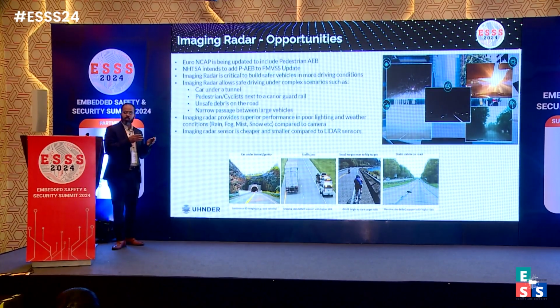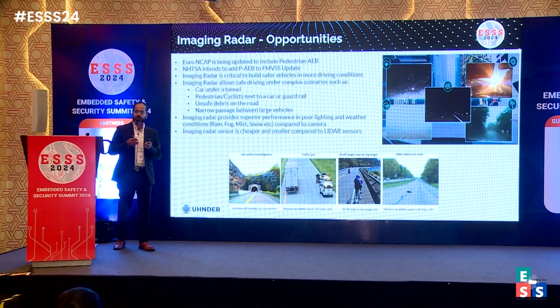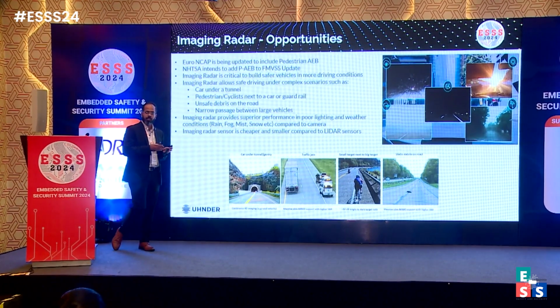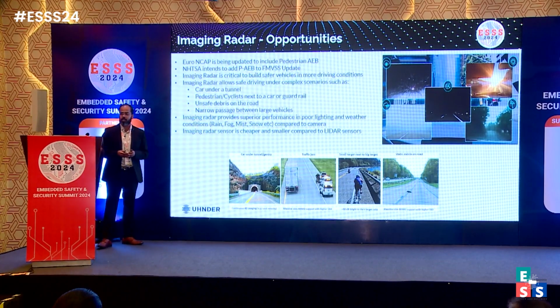But again, we are not talking about a premium feature here. We are talking about the most mandatory AV system that we need to have in the car. So we want this feature to be available in all the cars, and cost is going to be one key thing.